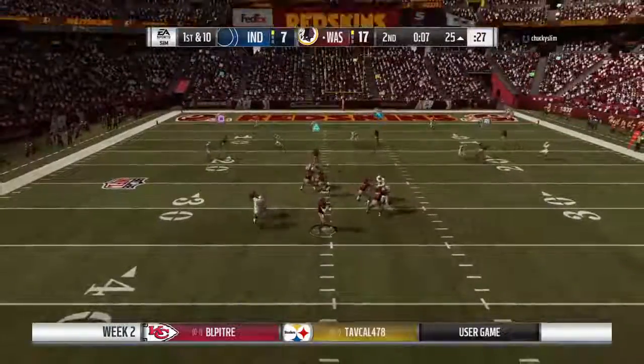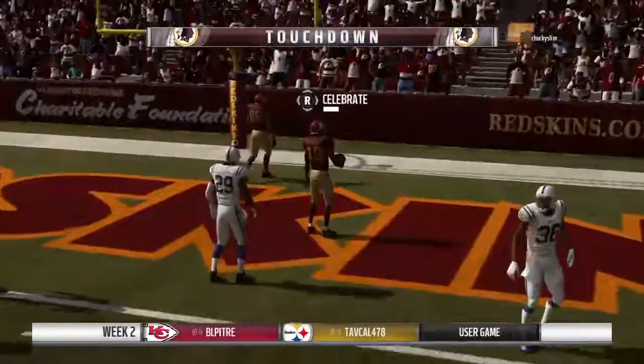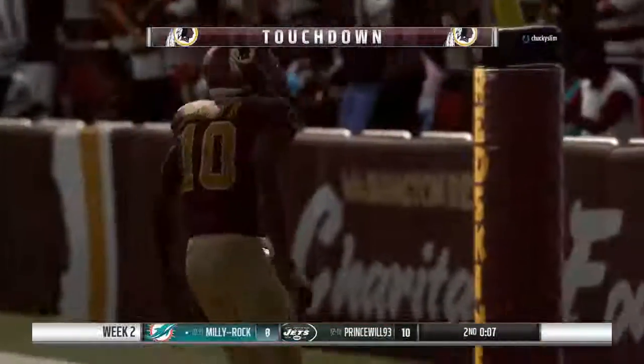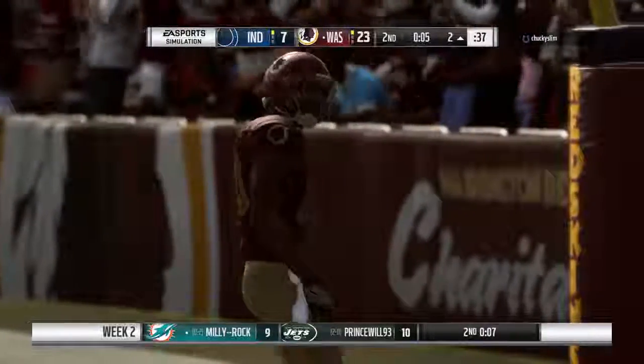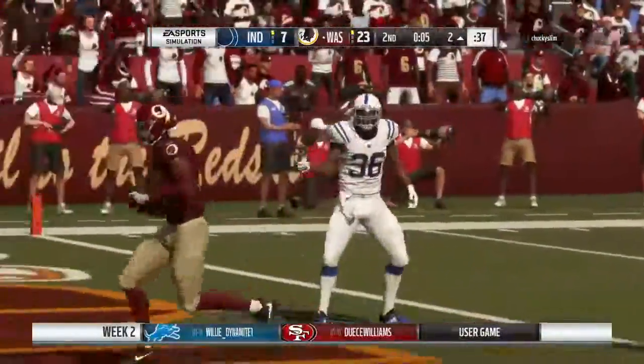On first down, Smith. And he is into the end zone for a Washington touchdown. Paul Richardson in the final seconds of the first half. And the Redskins are going to add on to their lead. This offense certainly looking a lot more comfortable here at home.